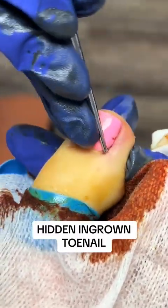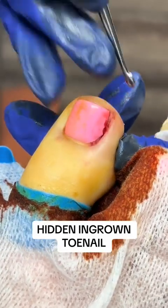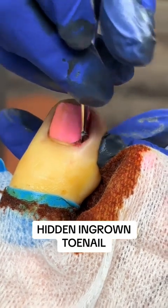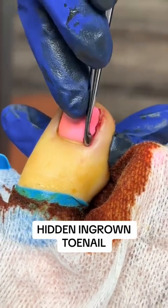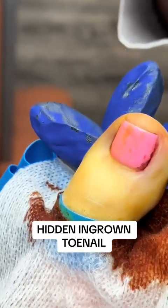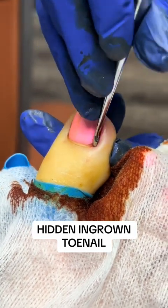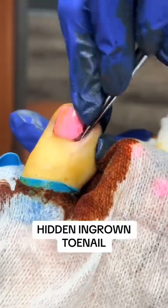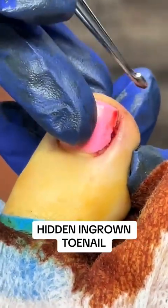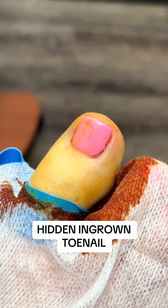So what I'm doing is trying to scrape off that matrix. The matrix, again, is what produces the nail. Okay, that's the nail fold here. The matrix is all the way back here. So we have to go all down there and scrape it out, and then do the chemical to burn the rest of it, because it's the matrix. The matrix is like a house that houses the cells that produce this nail. Well, not this one, but the one that we just took out. So I'm trying to get all of that out of there. So you try to scrape it out and remove it as much as possible, and then finish it off by doing the chemical. All right.